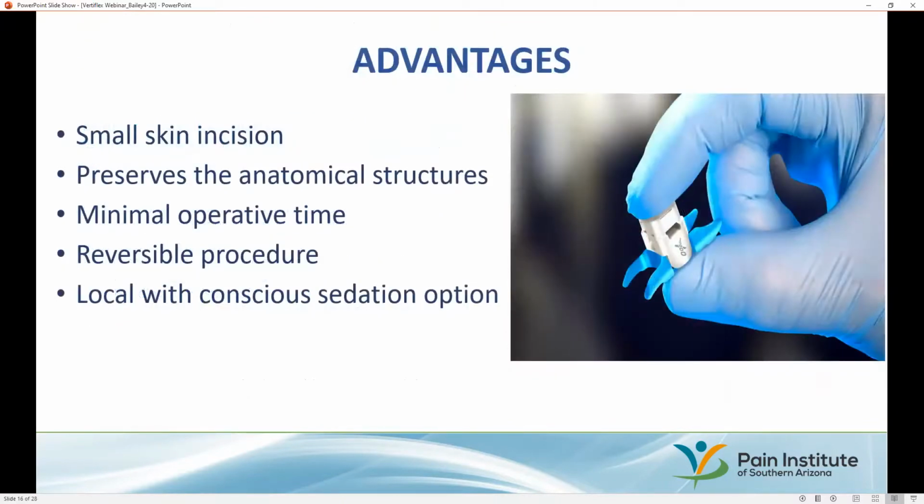So what are the advantages of something like this? Vertiflex has multiple advantages. Amongst them is their small skin incision. As I mentioned, the site is about the size of a dime when it goes in. That's substantially different from really any other interventional procedure for the low back like this. Certainly smaller than any surgical incisions. It preserves anatomical structures, meaning it doesn't remove any tissue or bone to work its magic.